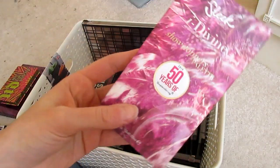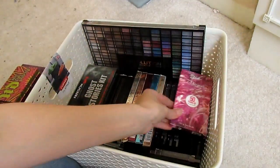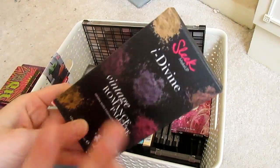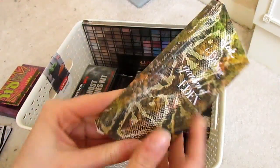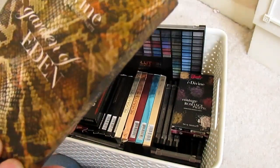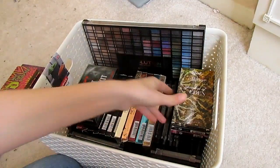Then I have all of my Sleek palettes. So I've got the Sleek Showstoppers palette. This was the 50 Years of Superdrug one. You also have the Vintage Romance palette. Again, I want to try and use my Sleek ones a lot more because they are such good palettes. I have Garden of Eden. I love the package. These are the limited edition ones, I think. But they have such nice packaging on these.